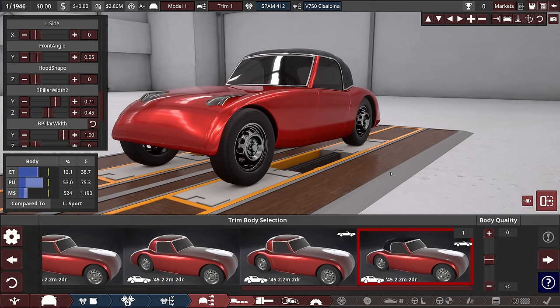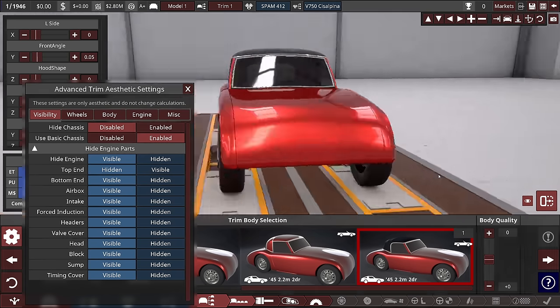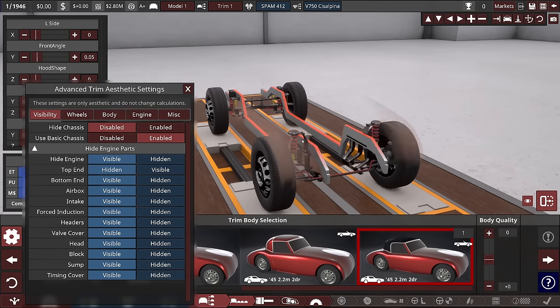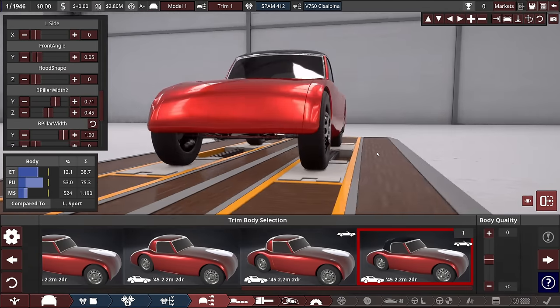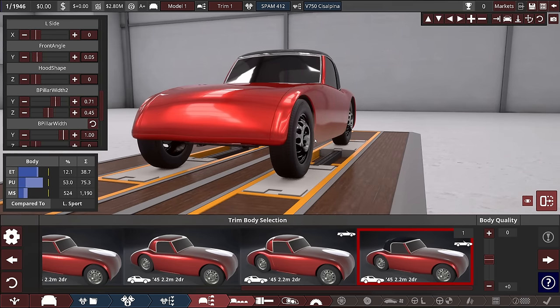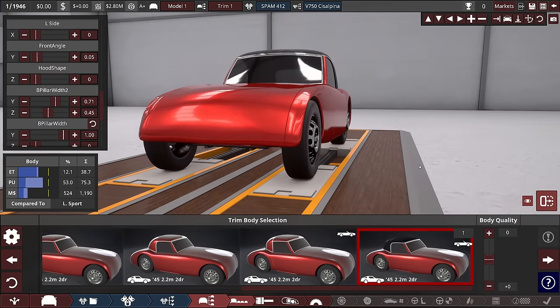Alright, I'm basically done with the shape, but you can see the chassis is poking through, so we have to adjust this and use the basic chassis. And you can do that here in the advanced trim settings. So then you get this, which basically doesn't hinder you in the body shape, and we have a lot more freedom now to do what we want. I see that here the side is a little bit poking inside. I'm pretty happy with this.